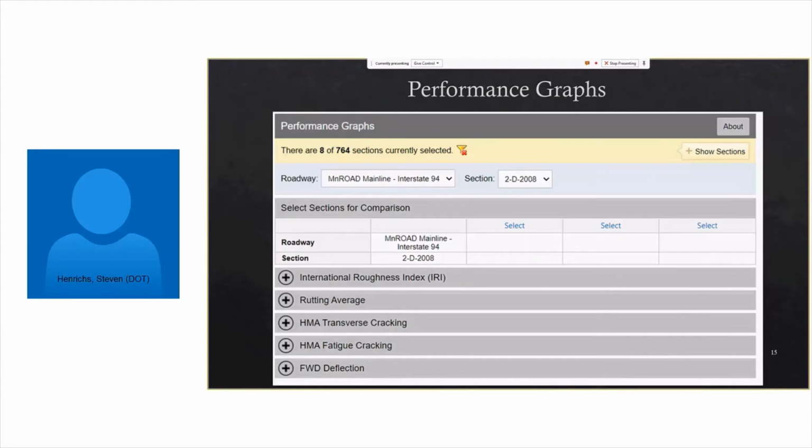And also under view data are performance graphs. You get a few choices for what to graph. Asphalt sections will have graphs of asphalt things available, like rutting and HMA transverse cracking. In concrete sections, we'll have concrete things like PCC cracking, but it won't give you the option of any blank graphs. Only things with data will pop up. In the middle there, you're able to select up to 4 different sections to compare on the same graph.